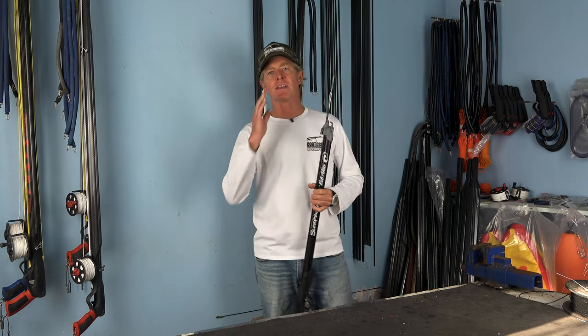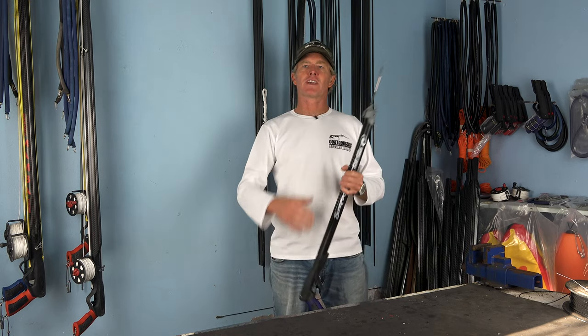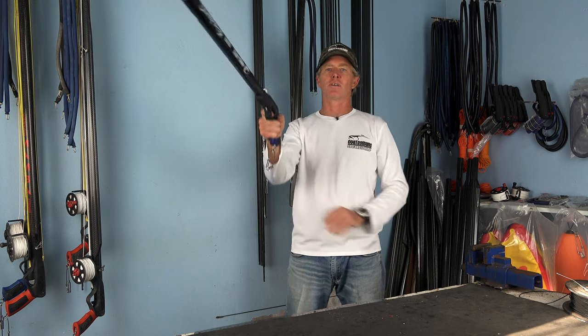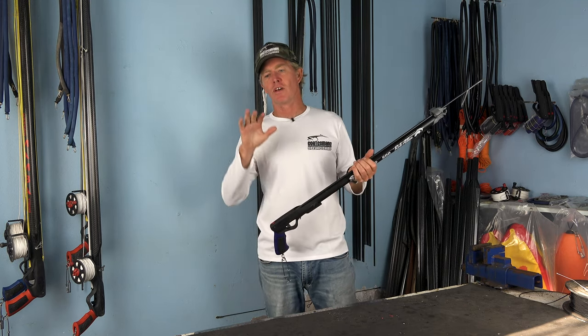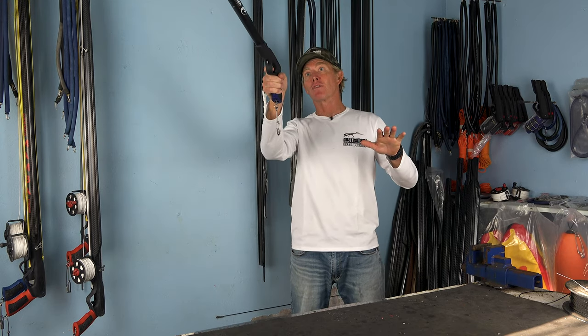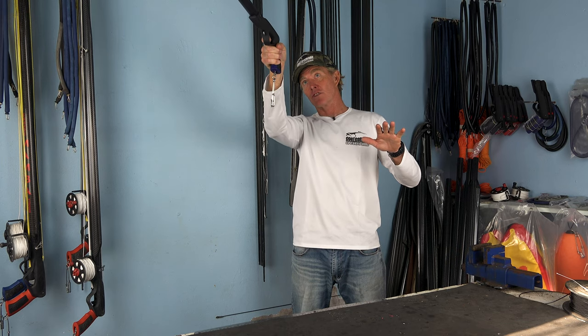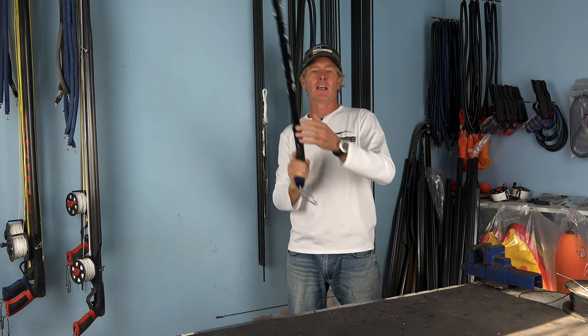Another negative to aiming down your gun is that you're so focused on aiming that you forget to actually lock your elbow. This is something I found myself doing mostly when I'm on the bottom hunting on the reef, lying on the bottom looking up at a fish, taking a shot, and I'll do something like this and my elbow's bent. And then when you take the shot, there's this recoil.